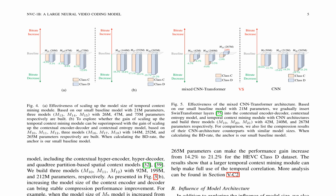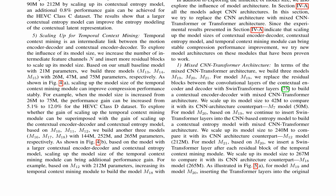Scaling up the model size of key components, including the contextual encoder-decoder, contextual entropy model, and temporal context mining module, yields stable compression performance improvements. This is demonstrated through experiments that increase the model size, resulting in enhanced compression efficiency. In addition to scaling up model size, the authors investigate the impact of different architectures on NVC performance. Specifically, they explore the use of mixed CNN transformer and transformer architectures, finding that the insertion of SWIN transformer layers into these modules can further enhance compression efficiency.